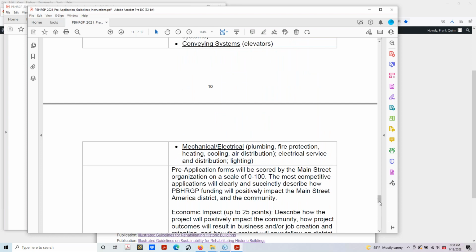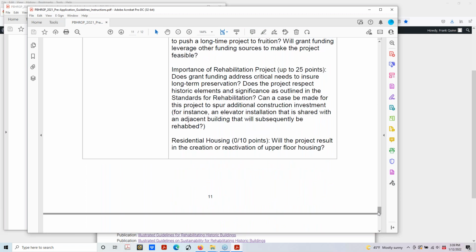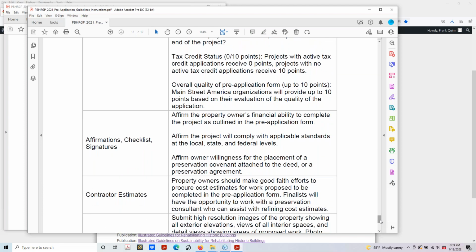And then as you saw in the application, we go into a little more depth on those different questions that we're asking about the economic impact, financial need, the importance of the rehabilitation project, and then again, those bonus questions, I guess you could say. 0 points or 10 points will be awarded by the local Main Street program. And then towards the end of that application, we have the checklist, the signatures, and contractor estimates.